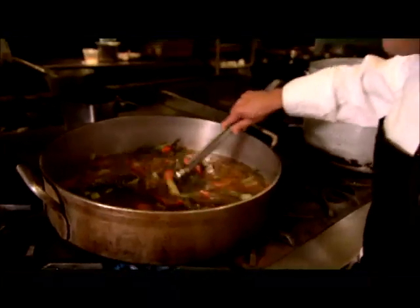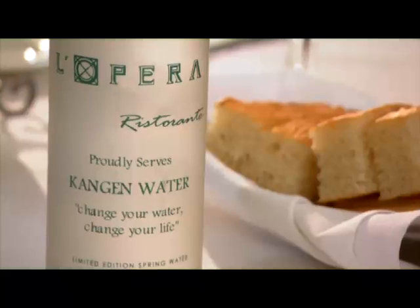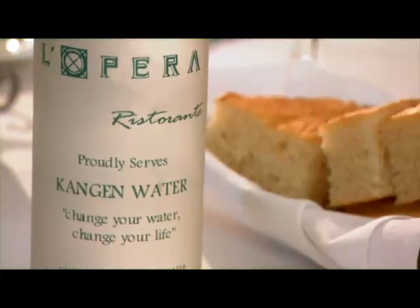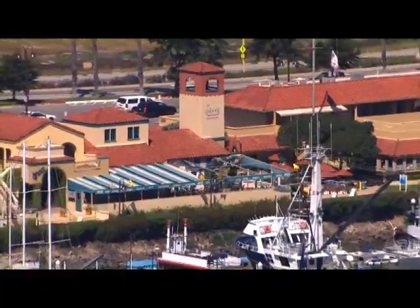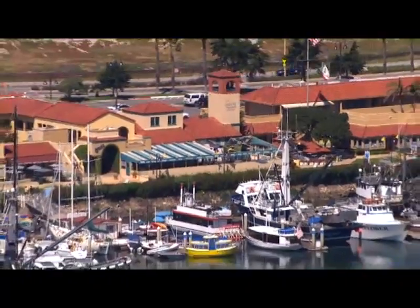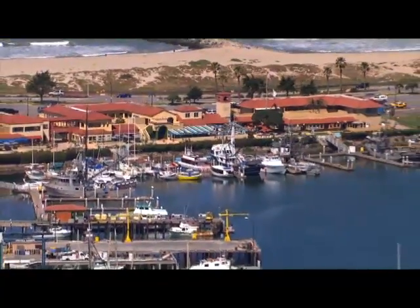What I use here at L'Opera is just quality ingredients, and of course, Kangen fits perfectly. Being located right here on the water, on the ocean, it makes us more aware too of all the debris and trash that goes into the ocean. So we're very pleased that we're not contributing to that.